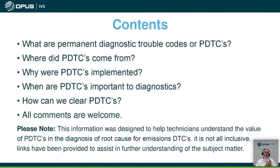So we're going to first hit what are permanent DTCs and why are they there? Where did they come from? And when are permanent DTCs important, especially to diagnostics?